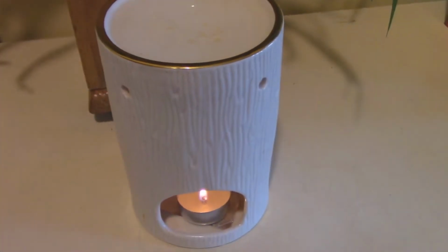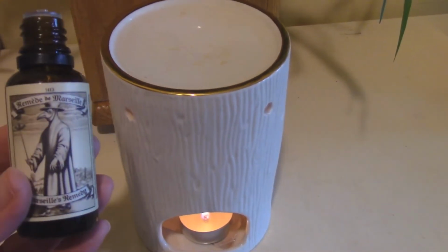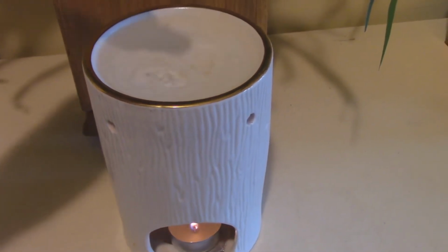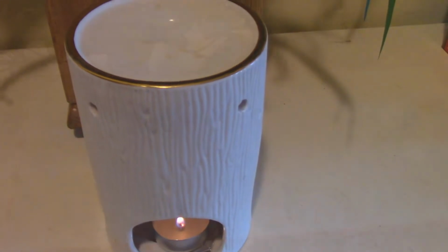And I want the house smelling good when she arrives, so I've got one of these little candle diffusers here with a bit of water in the top, and I'm just putting in a few drops of thieves oil, and it's a nice scent of like cinnamon, rosemary. It just has a nice kind of spicy herbal smell, so I think that'll be nice.